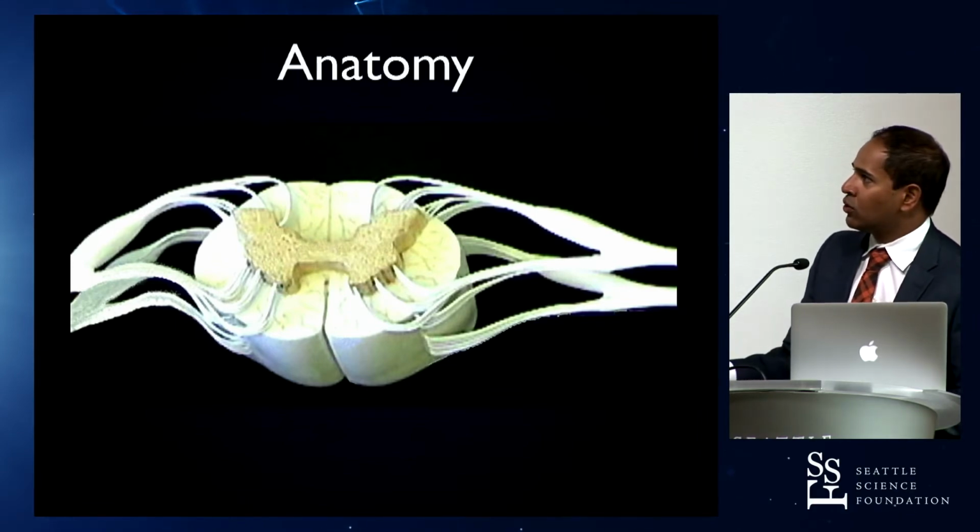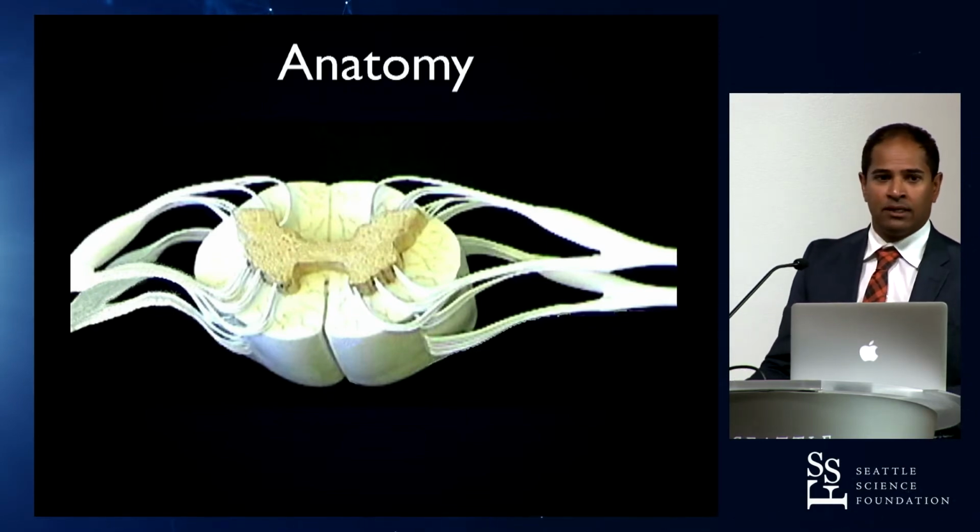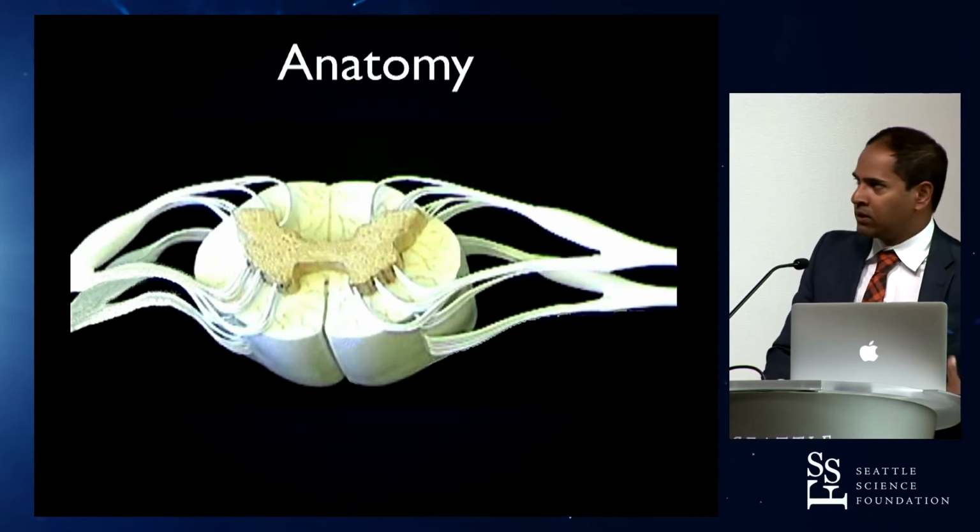So one of the issues with dorsal column stimulation is, well, what if you fell into the gutter and you started affecting the ventral aspect of the cord? You might see some motor stimulation, right? So those are the patients who say, oh, I feel it in my ribs, I feel it in my flank.